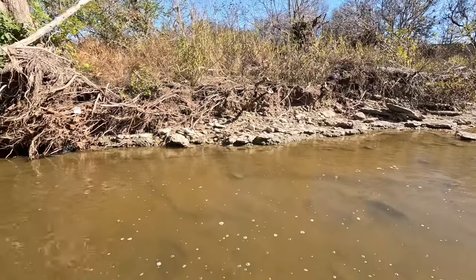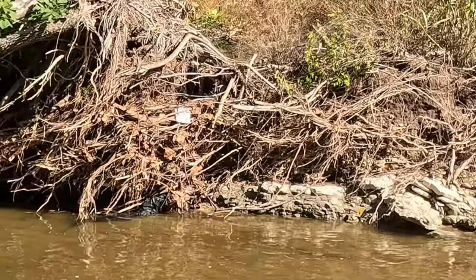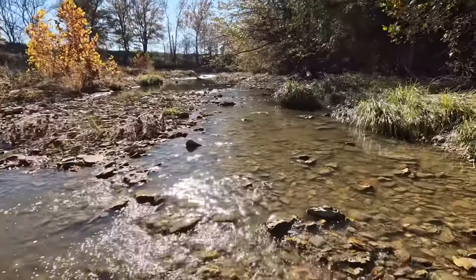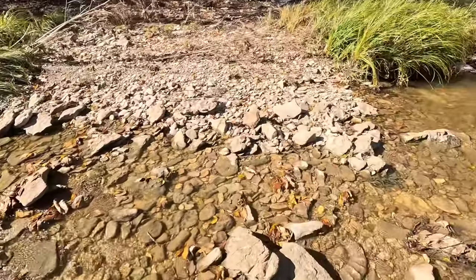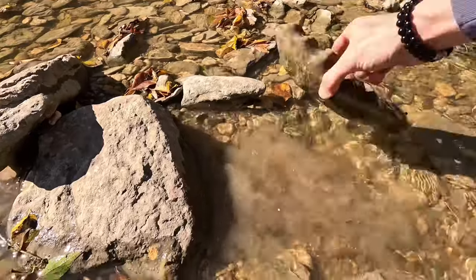Anything over there? I don't see nothing. Was that a freaking diaper? Ugh. Man. Man, oh man. Oh, I was broken. It would have been a mess.